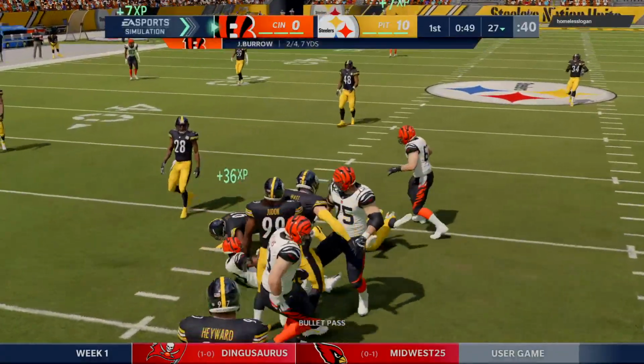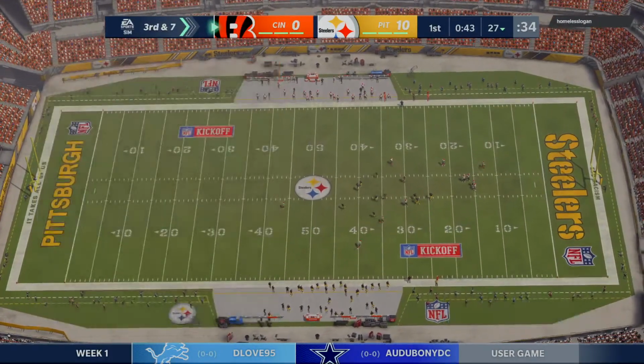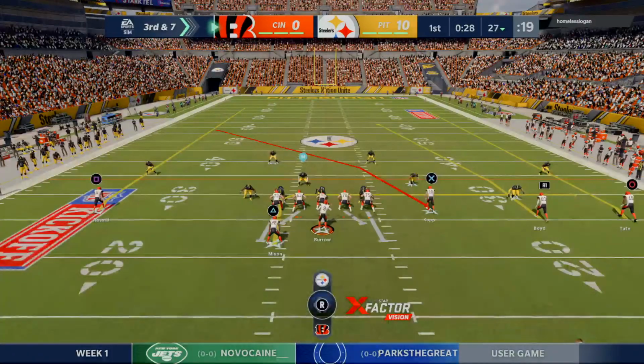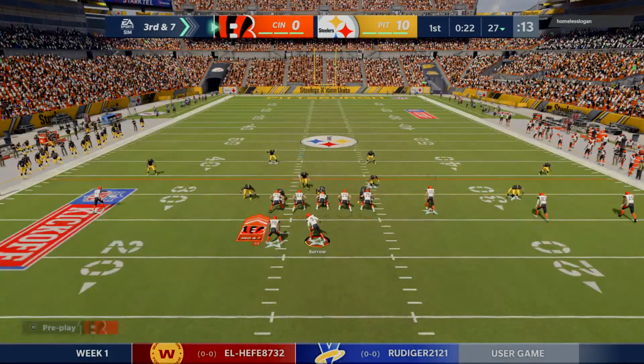Now a dump off here complete. And he's going to be stopped up right at the line of scrimmage. No gain on that one, and it's going to bring up a third down. Brandon, just mark that under the category of just not successful. Trying to throw the ball, just didn't work on that one. Completed it. No yardage.